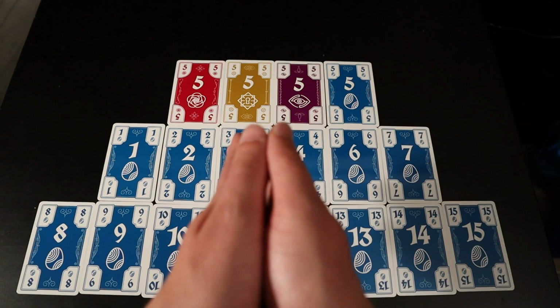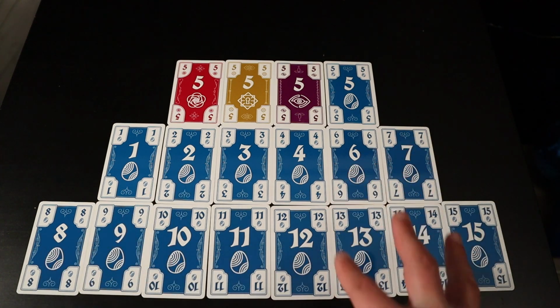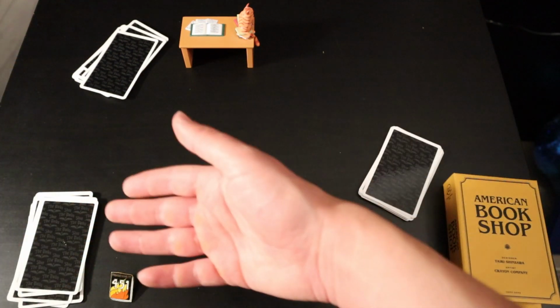The deck in Shut the Books is 4 suits numbered 1 through 15, and at 3 players, you're going to remove the 13, 14, and 15 of each of the 4 suits. Here we have a game of Shut the Books set up for 3 players.